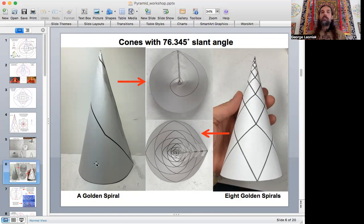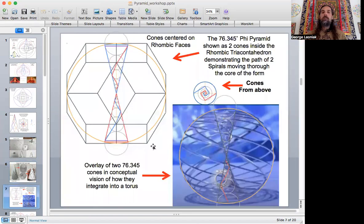Here's just another picture of these cones with 1 golden spiral from the top facing down. And of course, we could do it with 8 golden spirals. I also have a version of this with 5 or 10 golden spirals, which looks quite interesting too.